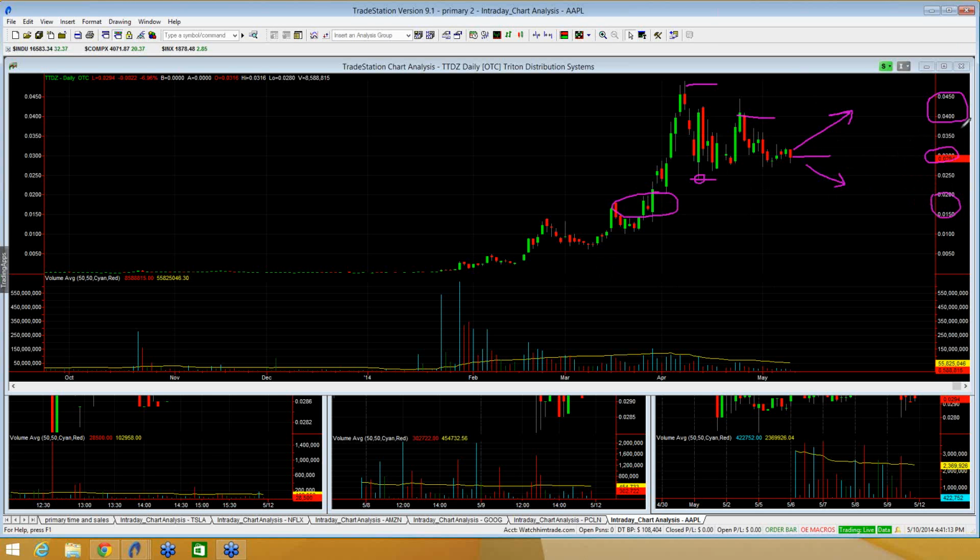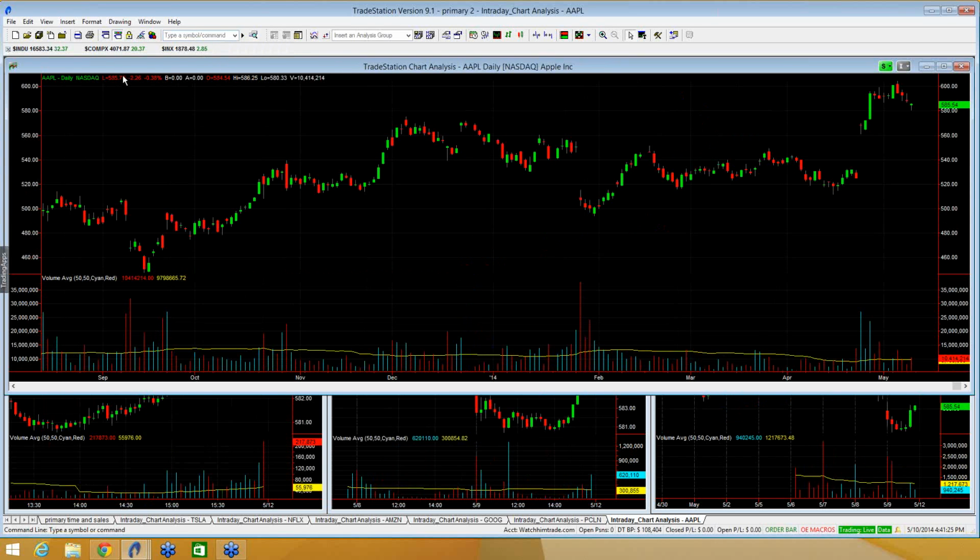But I like this setup because of where it is on the chart. With my big board trading, I love when a stock is near a round level. For instance, Apple has been a really easy trade lately because it's been near easy 5-point marks, whether it's 600, 595, 590, 585, 580, 575, what have you. It's been really nice. You've just been able to say, all right, as long as it holds 590, it's going higher. If it loses 590, it's going lower. As long as it's holding 600, it's going higher. If it loses 600, it's going lower. And I see the same type of potential with TTDZ relative to 3 cents from an easiness perspective. Nice and clear.